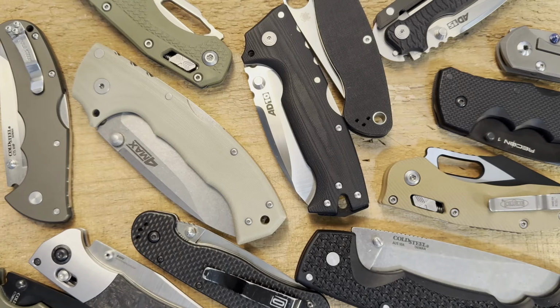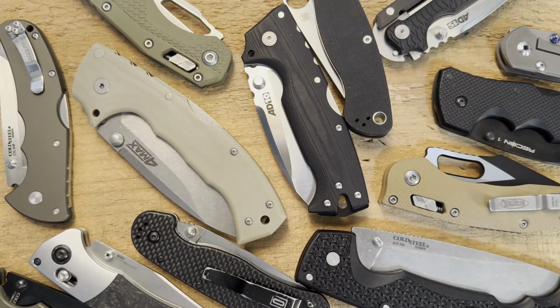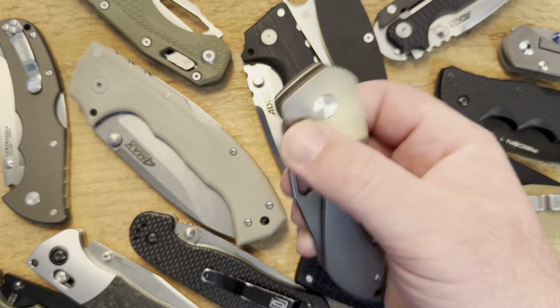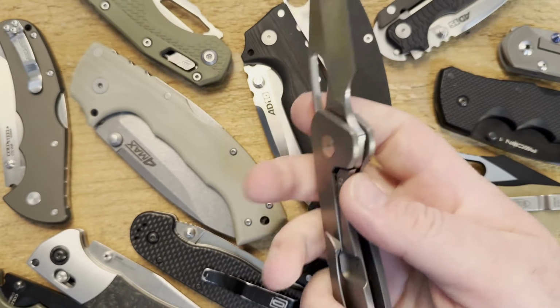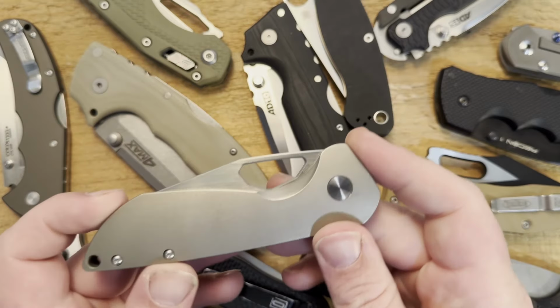Okay, now I want to put in an honorable mention. What if I'm the type of guy who doesn't want to carry something like this around? I like to carry something a little classier, a little more stylistic. Maybe I'm a custom knife guy. I like carrying something that's a little bit different. I wouldn't put this on this hard use knife list. This is the Freeman Knives Tuya, but let's say I want to carry something like this.